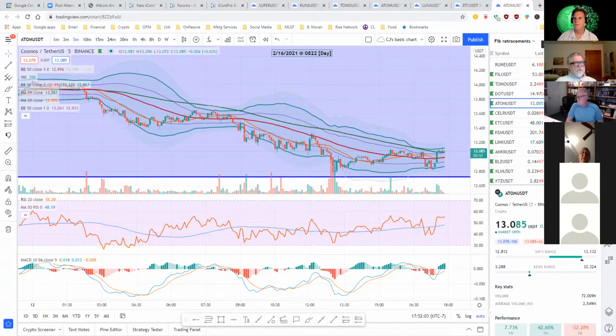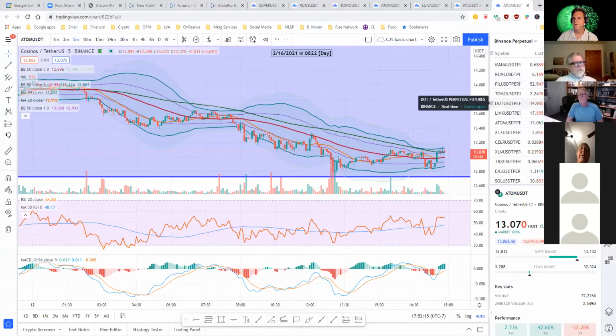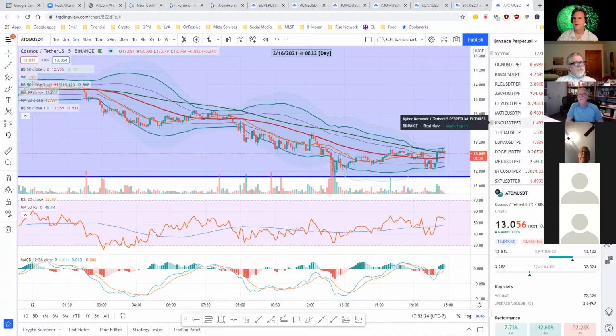And this is what I do, though I use a different list. I use my Binance Perpetual list, because these are my leverage tokens, and I'll pick 1 or 2 of these, usually both a positive direction and a negative direction.